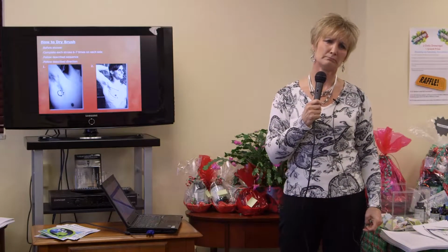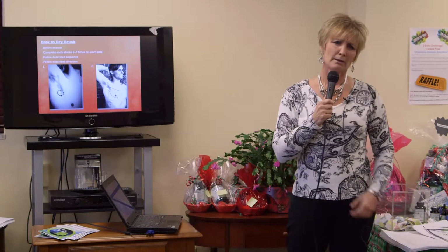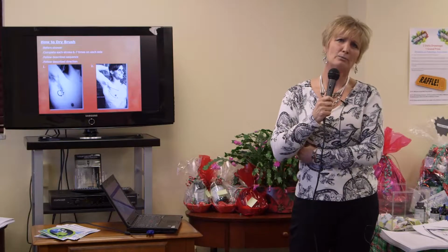I understand that bouncing on a trampoline is excellent for the lymph system. Would that be prohibited if there was already cancer in some of the lymph? No, not really. Exercise would always be good, and the body's a lot smarter than we are.